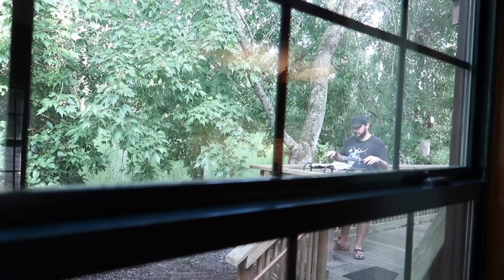We are so full. Oh my gosh, that was delicious. There's nothing like grilled burgers, hot dogs, veggies. It just tastes different. And out there is Sam tending the grill. He did an amazing job cooking everything.